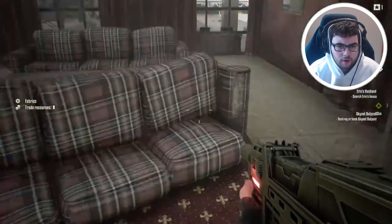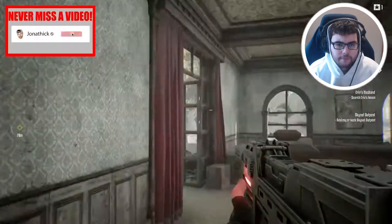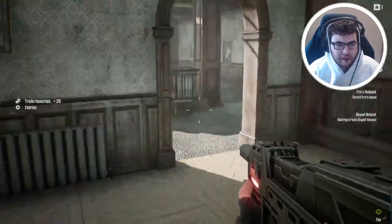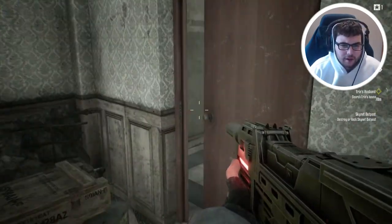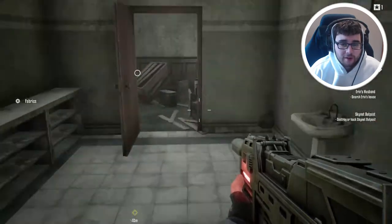Fabrics. Is it upstairs maybe? Upstairs. God, I hate this FOV in this game. It needs to be pushed back a little more because it's giving me a headache. Okay, open this. Fabrics.